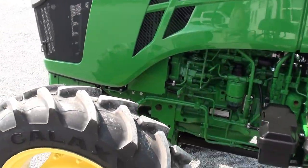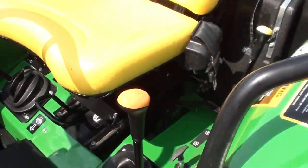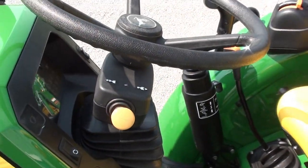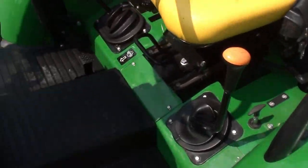We do have new John Deere 520M loaders available. If you'd like to fit this with a loader, we can certainly help with that. Power reverser transmission, super clean tractor, and again, just practically a new tractor.